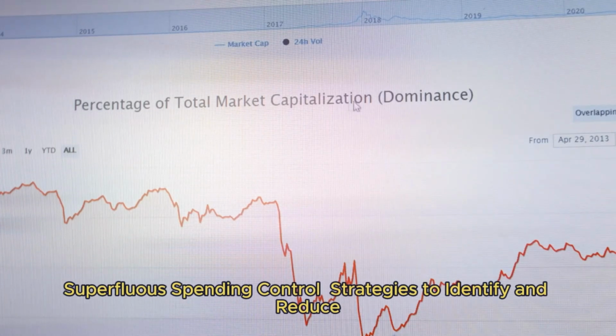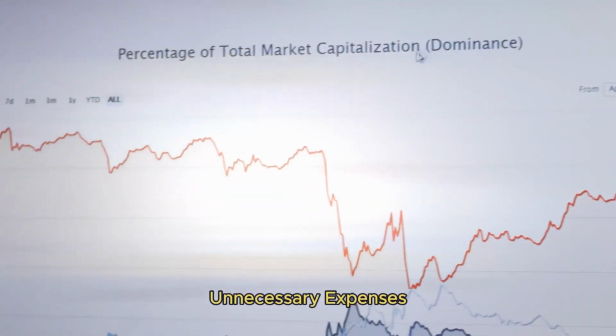Superfluous spending control. Strategies to identify and reduce unnecessary expenses.